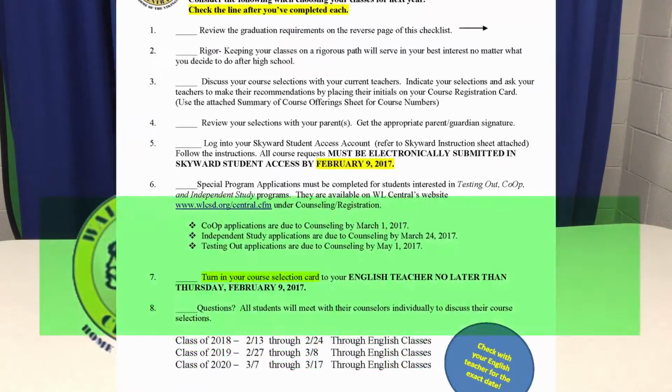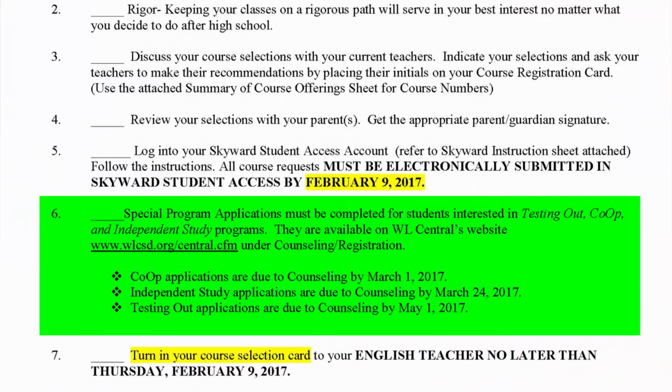So some of you may be affected by certain programs that we offer: independent studies, co-ops, testing out. Some of you may want to test out of a class in order to move on to the next level. Good for you. Okay, there are specific forms that need to be completed for those programs. So you'll see under number 6 that the dates that are required to turn in those applications are listed there. All right, everything is there.